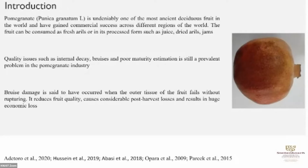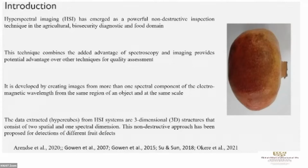Hyperspectral imaging is a very viable technique that has gained big prominence as a spectral technology in the food and agricultural sector. This technique combines spectroscopy as well as imaging to provide a high quality technique for quality assessment. The data from spectral imaging is called a hypercube and it's 3D data. It has two spatial dimensions and one spectral dimension. This approach has been proposed for detection of different fruit defects, and different researchers have worked on it for different fruit items.